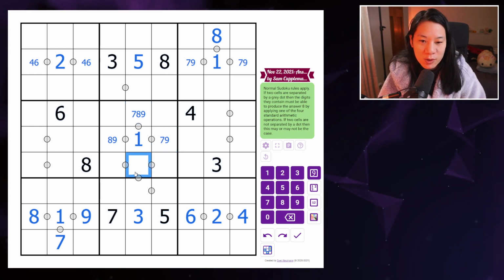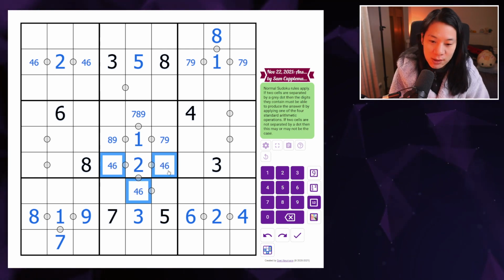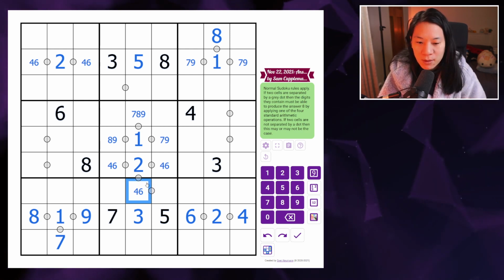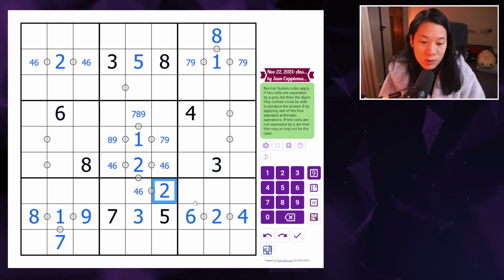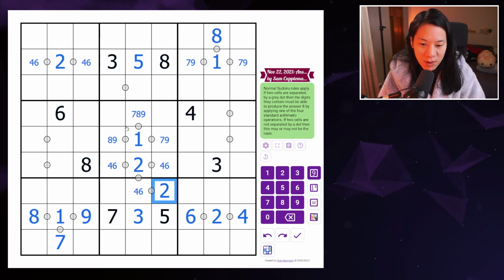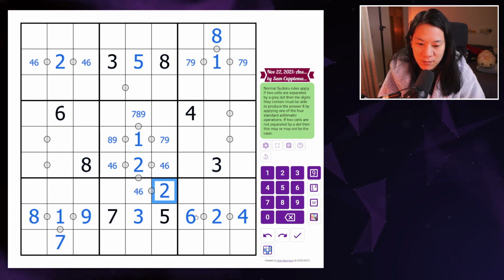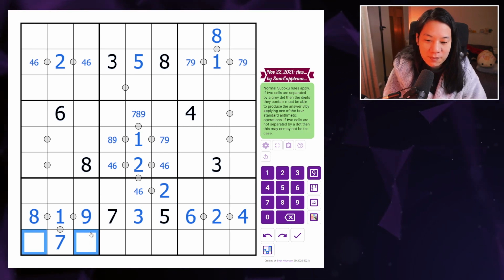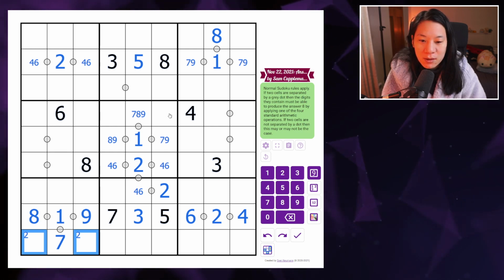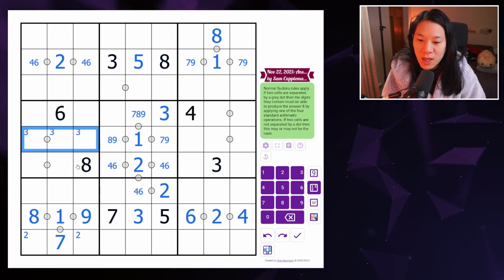So I guess this has to be a 2, right? And then we've got 4 and 6s locked in those cells. That's my speculation. And that makes me think this has to be a 2 as well. Okay. A bit nervous about this. Could be bad logic. But we're gonna keep going and see what happens. So this is a 3 based on normal Sudokus, which means there's a 3 over there.